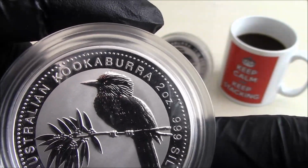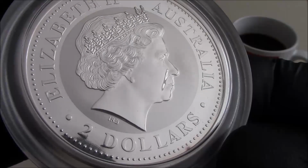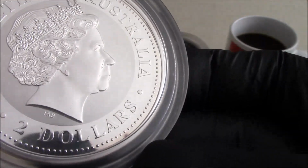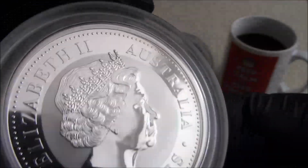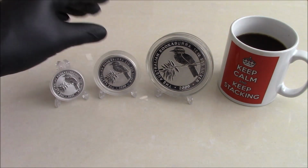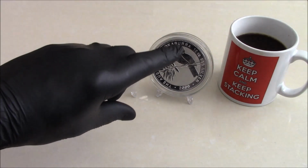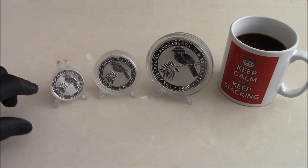Yes, so one of the interesting things about this 2000 Kookaburra series, I can see a tiny little toning spot just down there by the letter A, which ain't bad for 24 years. I'm sure I had a few spots at 24. One of the interesting facts was there was no 5 ounce Kookaburra in 2000. There was the 1 ounce, 2 ounce and 10 ounce. So no 5 ounce, and I don't think it was a ½ ounce either.